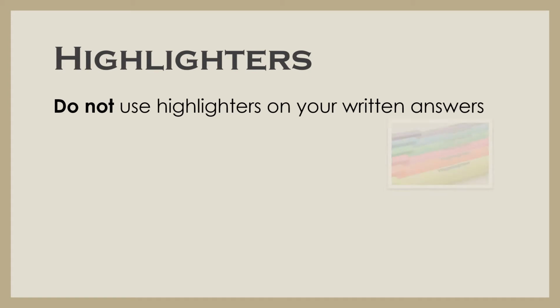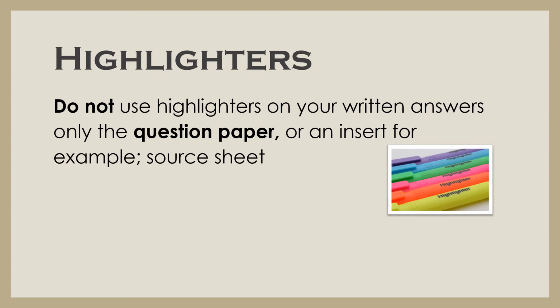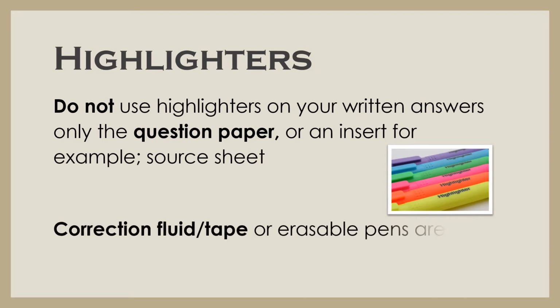Now highlighters. Do not use highlighters on your written answers, only on the question paper or an insert, for example a source sheet. Correction fluid or tape and erasable pens are also not permitted.